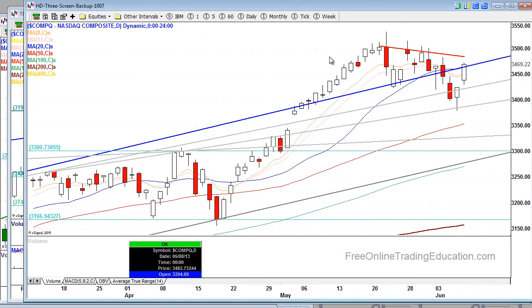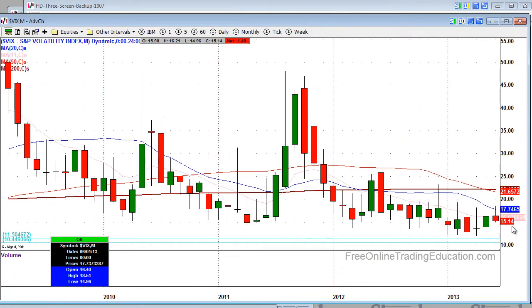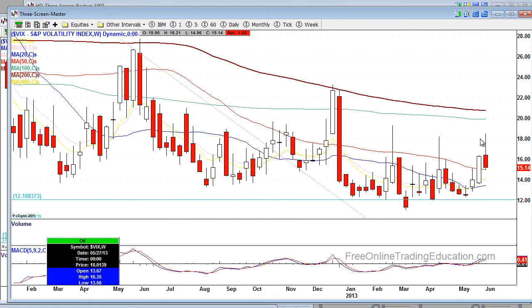And on the daily, we come down, down, down, closing above the 20-day moving average and a major trend line here. Not too shabby. Take a look here at the VIX. Huge drop in the VIX on the daily. We're going to find support around 15, and sure enough we found that 15 support. We came right back up. So be watching that. If you look at a monthly chart, we're starting to drop here, and on a weekly chart had this pop higher, and we're dropping, finding support at the 50-week moving average.